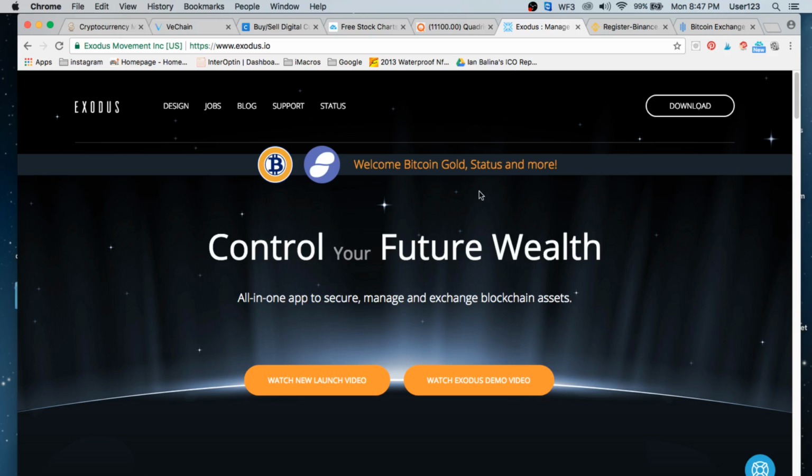Some people have offline wallets. I'm not going to get into all the different wallets and so forth. But basically, Exodus is a very good wallet that I've used in the past. I don't work for Exodus, so I don't know anything more than that I've used it once or twice before, and it worked for me, and of course I did not put a lot of money into it.